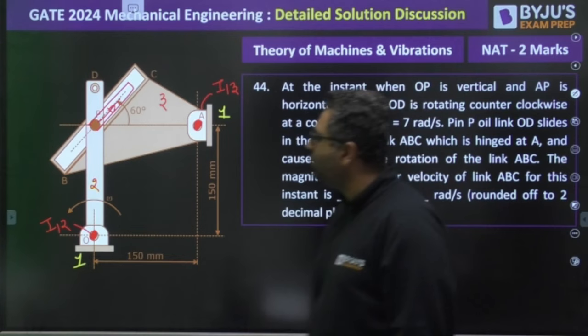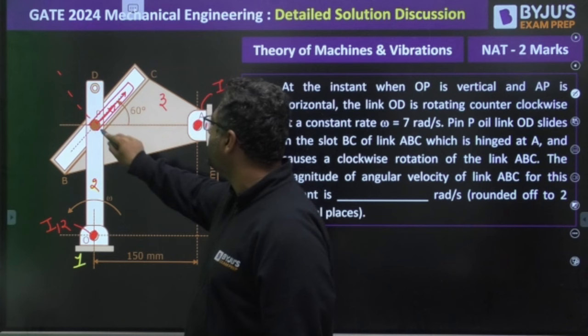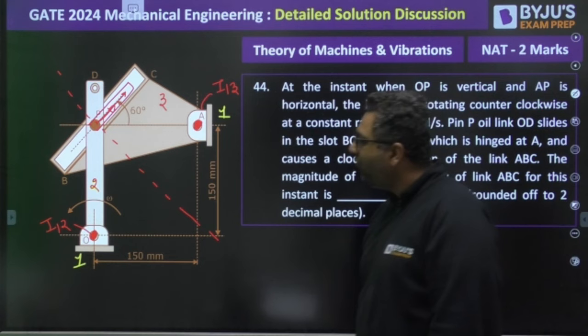So when we are having the velocity, we are going to sit perpendicular. So you know that this is the velocity direction. If you sit perpendicular to this direction, obviously I23 will be lying somewhere on this line. And if we are talking about this, this is actually a sliding pair. Why am I saying this? This is a sliding pair.